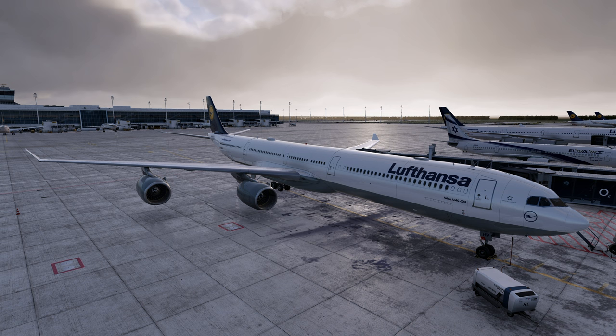Even Toliss with their A321 and A319, the model is obviously not made by Toliss themselves. I think they borrowed it, or bought it off of Flight Factor. So I'm sure Flight Factor gets a few percentages off their sales. I don't know how it works, obviously, I have no idea, but those models are from Flight Factor. And to be honest, we all know that Flight Factor's models are not very accurate and good.